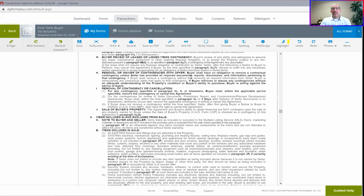Buyer review of leased or lien items. The main thing for this is usually solar. We want to make sure that there are 16 panels. The cost is $150 a month. It's a lease. It's up for 20 years. They're 5 years in. Is that something you're willing to do? For leases and for solar, it's pretty common. There's usually a decent enough savings with the cost of the solar versus what the actual utility bill would be. So most people do move forward with that.